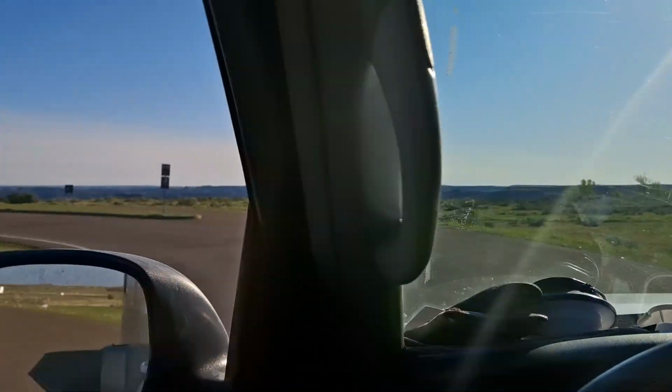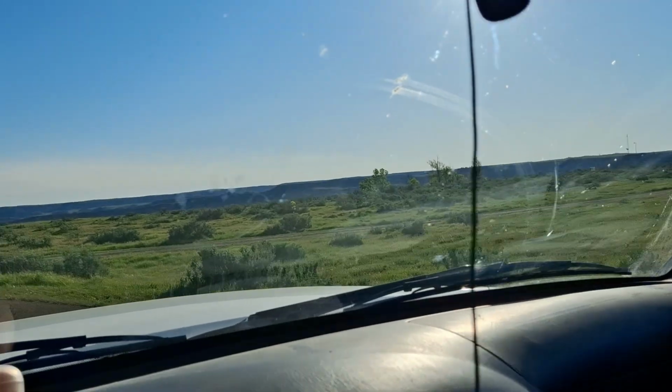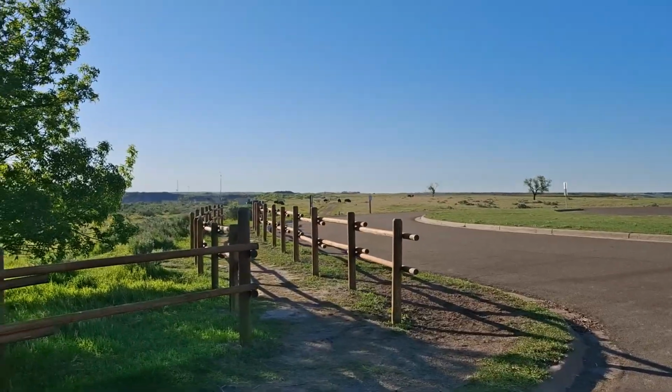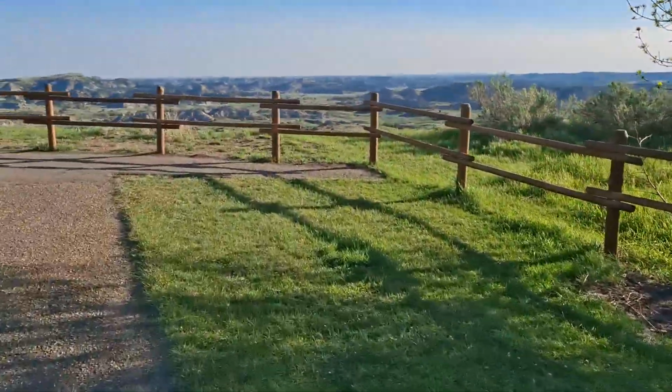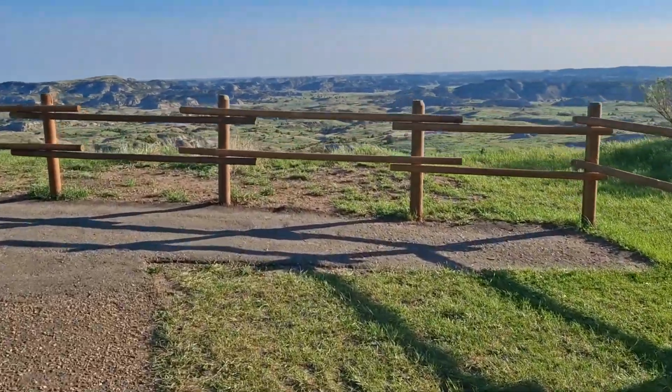I'm gonna go straight. This is the scene you get. The sun angle's kind of low. It's 7:30 in the morning. Not buffalo, bison. American buffalo.